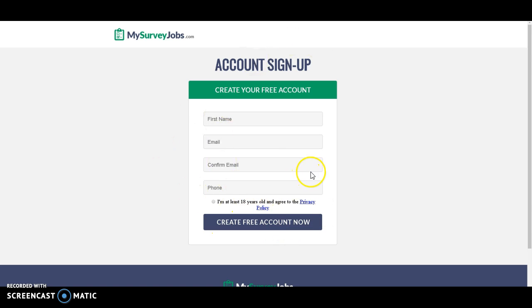Okay, once you do this, an application will be submitted, and a hiring manager will contact you in the next 24 hours or maybe sooner, and they will conduct an over the phone interview, and if needed, an in-person interview.